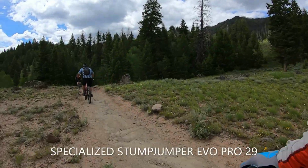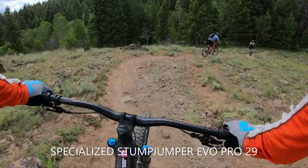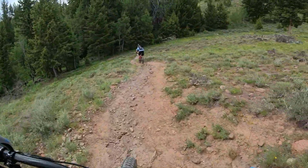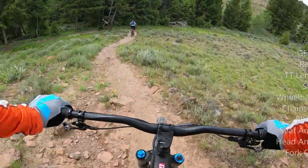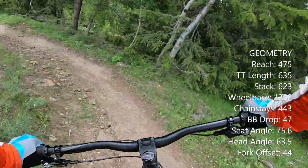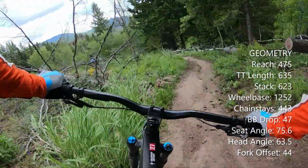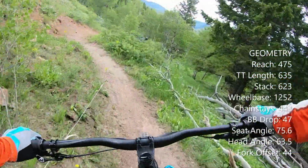I'll be the first to admit that I took this bike on the wrong trail. The 2019 Specialized Stumpjumper EVO Pro 29 is not really a bike that's meant to go on long cross-country rides, but that's kind of what I did. I rode this bike on an 18-mile loop that included just as much road and gravel road as it did single track. That being said, it didn't do a bad job living the cross-country life.